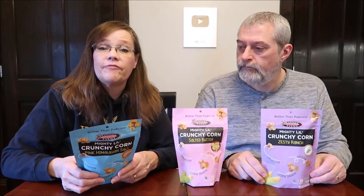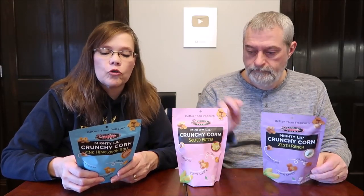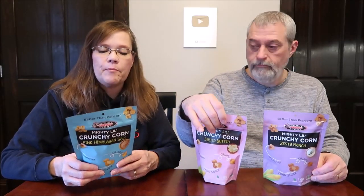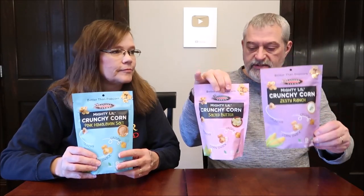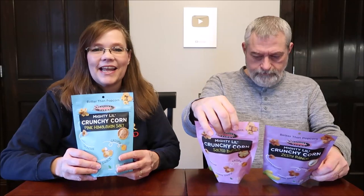Today, Kevin and I are going to be trying the Seapoint Farms Mighty Little Crunchy Corn. I have the pink Himalayan salt. This one's salted butter, and this one's zesty ranch. These were $3.99 a bag at Kroger, $3.99 for a 4-ounce bag.